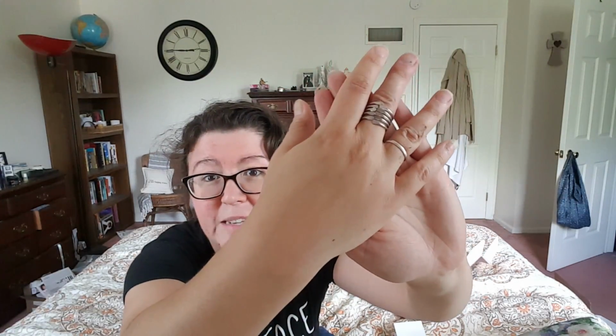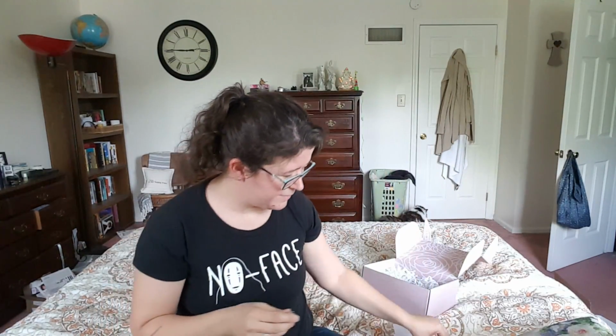Ooh, do you not love this? Oh, I love this. Look, ta-da. It looks like the backs of spoons. It's very cool, geometrical, like spinny. I don't know the word for that.